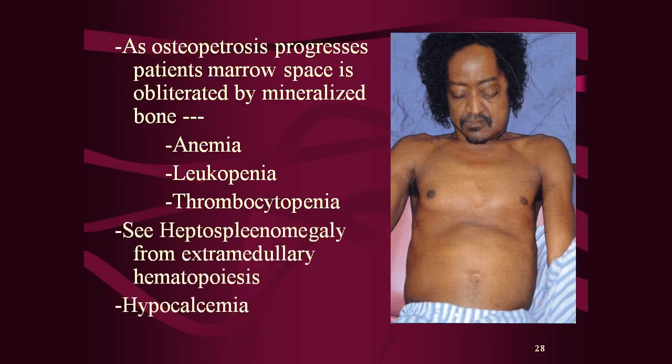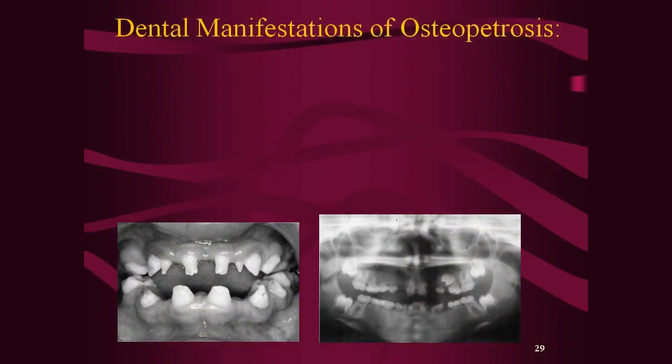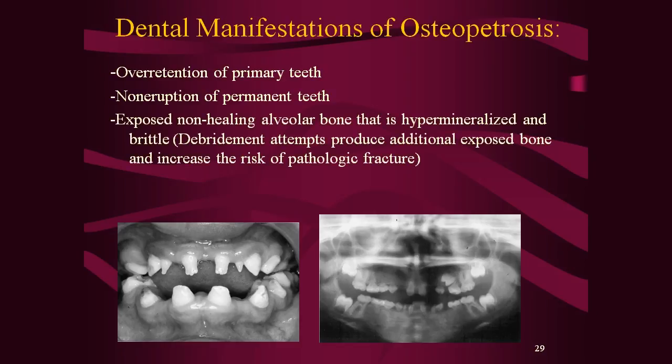I don't know if any of you have ever seen patients like this. Most of the time, I don't see them as kids. Sometimes I've seen a couple as an adult. But you can get over-retention of the primary teeth. You can get non-eruption of permanent teeth. You can get exposed non-healing alveolar bone, just like we see in the bisphosphonate groups of patients.